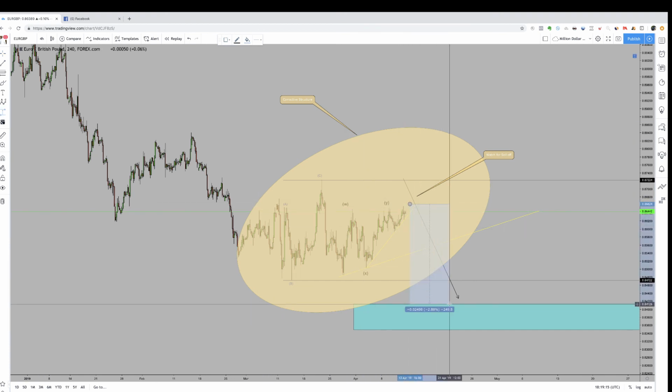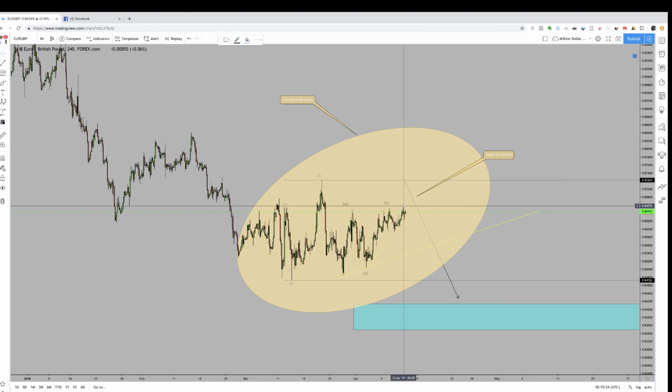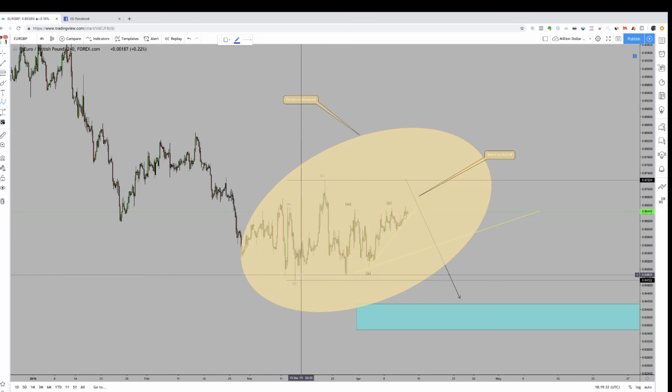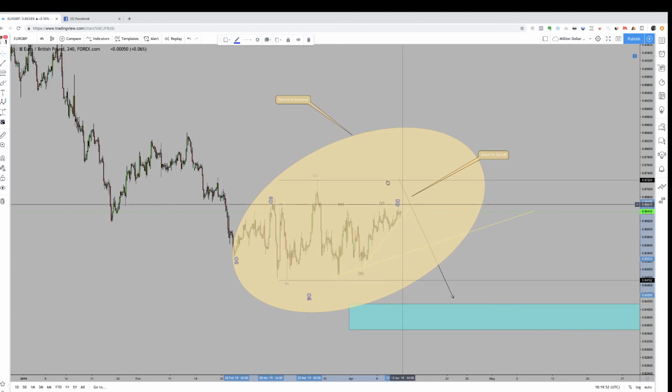Wherever it drops, this is an easy 250 plus pips depending on whenever this wave starts. But I am looking for this to be done, for price to break down to the downside. I believe we're forming a flat correction. Let's see. Let's get this out here. So we have an A wave, a B wave, C wave up here. If it goes back up to retest, I could already be in here. But I am looking for euro pound to go to the downside, you all.